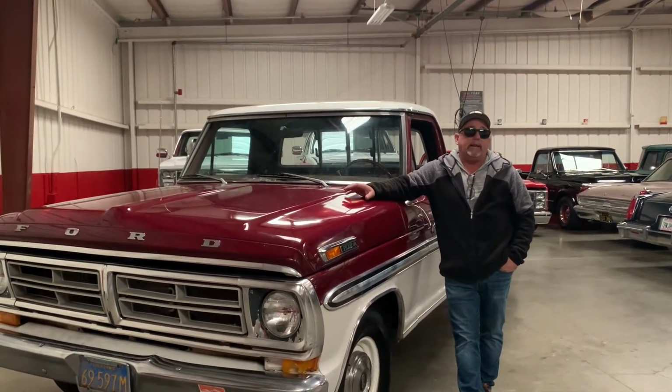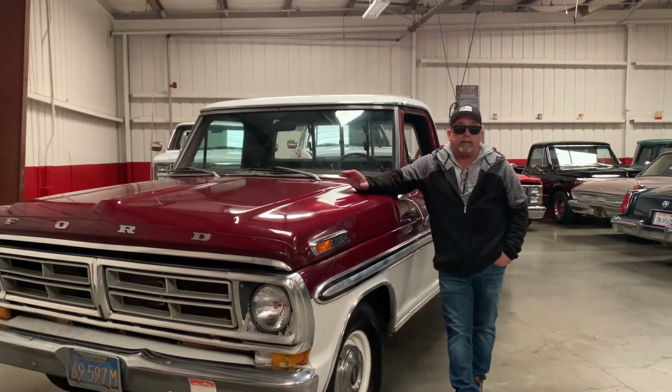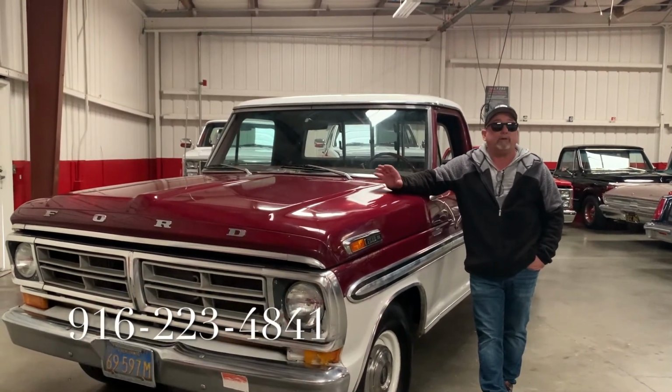It's got a 390 in it. It's got a C4 transmission. It's got power steering, air conditioning, cruise control, which is so rare in this truck. And power steering. Power steering is very rare in this truck.